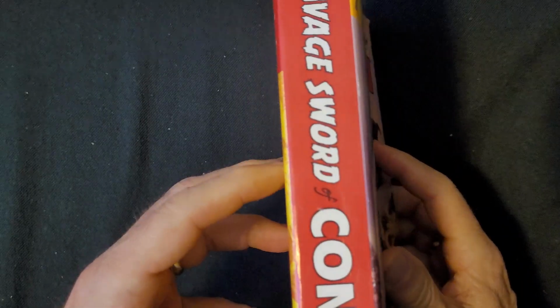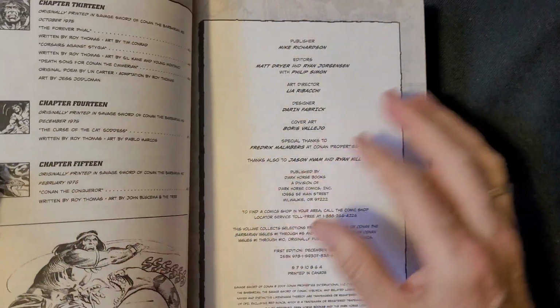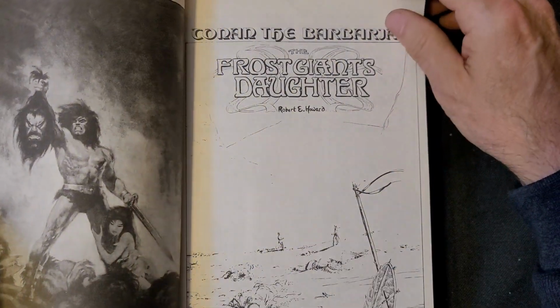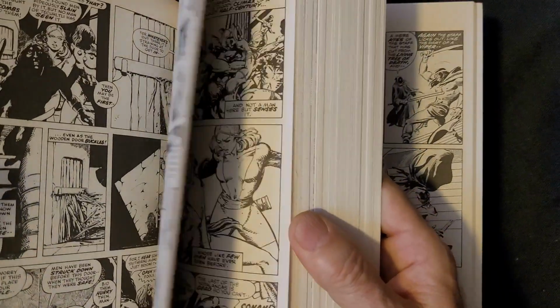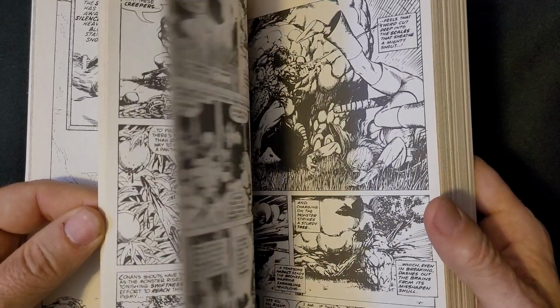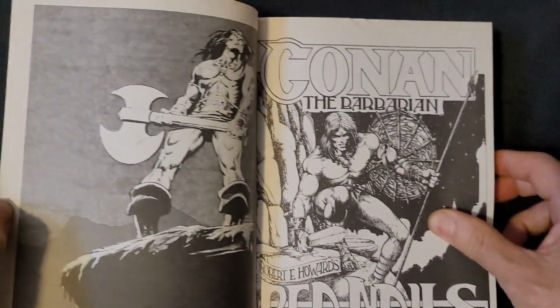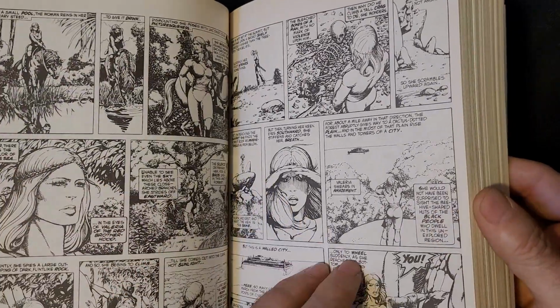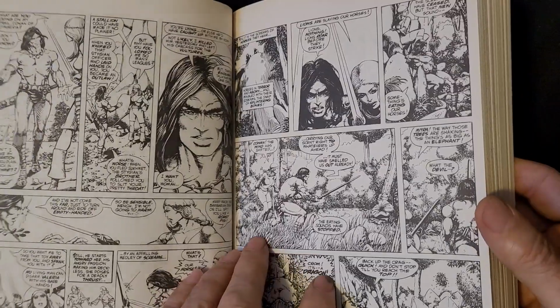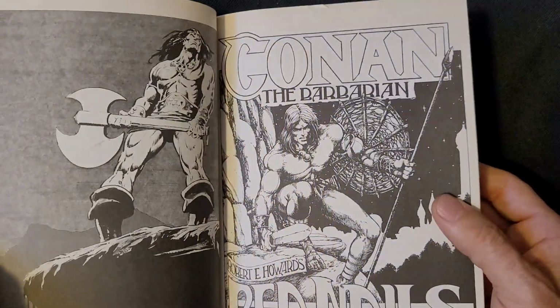So that's that one. And here's The Savage Sword. This is again Dark Horse, all in black and white. This was aimed more at an adult audience. This is The Frost Giant's Daughter. And let's see, I believe it's this here. It's the Red Nails. Yeah, this is Red Nails. This is how it appeared. You can see how Smith's artwork is, again, very detailed, both in the facial expressions and in the backgrounds. One of the best stories ever printed in comic book art.